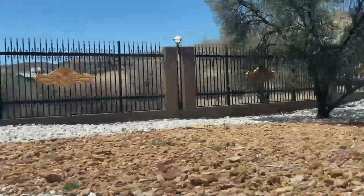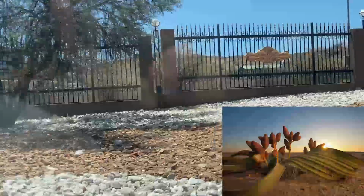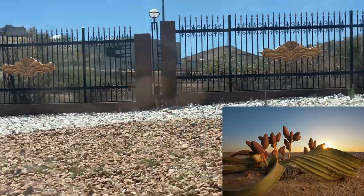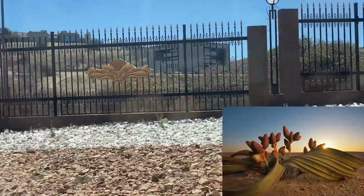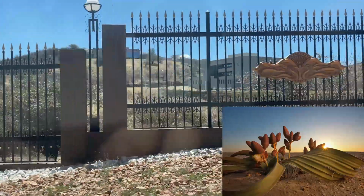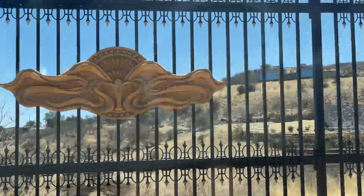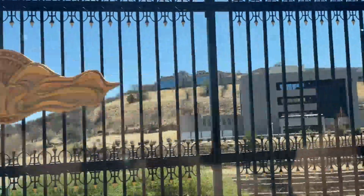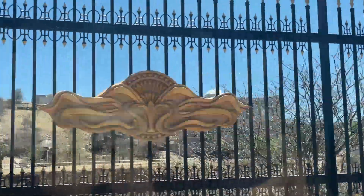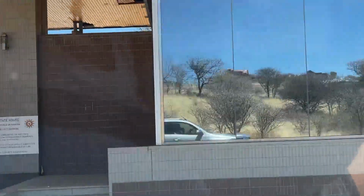The fence has this gold ornament, and these are pretty much the Welwitschia mirabilis. It's a native plant that grows in the Namib Desert, and the Namib Desert runs along the coastline of Namibia and Angola. And this plant is very unique because it has a lifespan of over 500 years, right? Its leaves grow from the first seedling, and then it continues to grow. It does not shed at all, which is really, really unique.